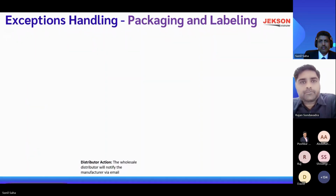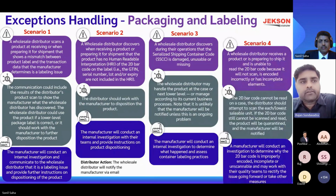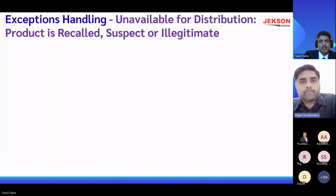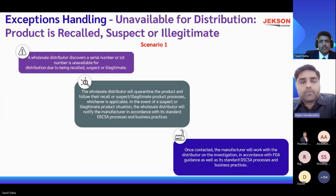One more. Probably there are issues with the packaging and labeling perspective. This is the fourth use case, a different use case you can think of. And there is one more use case at the last, Sunil, the last exception handling. So just go back a slide, please. Here, the information is not available in the sense of recall, suspect, or legitimate. How can one handle it?